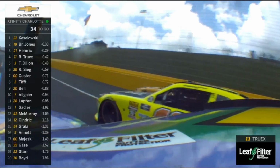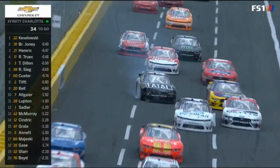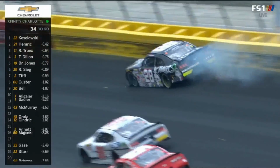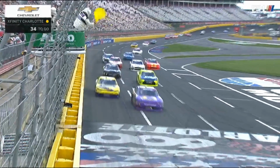Are we going to say 4 wide? I think it was 4 wide. Ryan Truex down on the bottom. Hemric making it work up top, and there's contact. That's the 28 of Dylan Lupton. Okay. Oh, and he's going to turn Ty Majeski. He's in the wall. Ease it around. There's the caution. Gosh, that was a tough break for Majeski.